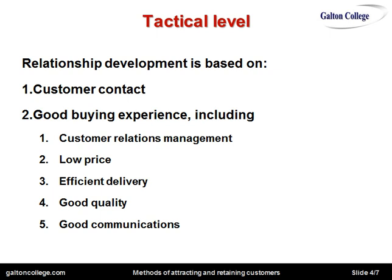Now, the good buying experience could include good customer relations management. If something goes wrong, it's possible to contact the company and speak to a friendly member of staff who is sympathetic and understanding, in other words, projecting a very positive attitude of the business to the customer. It could be a low price, so that could be an attraction to the customer. Efficient delivery, good quality and good communications. All of these, taken in total, produce a good buying experience.